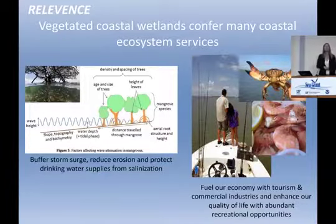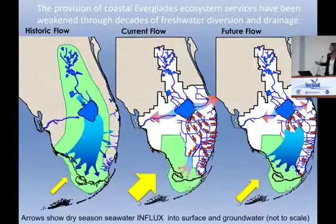And then, of course, a big focus of the work that comes out of Florida Sea Grant, which is understanding the economic impacts of our tourism industry, as well as the resources that our coastlines provide to us.